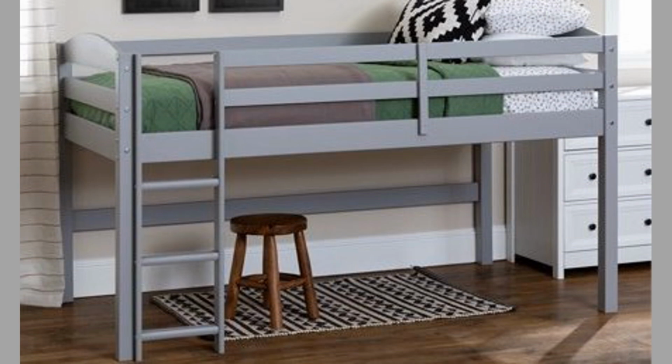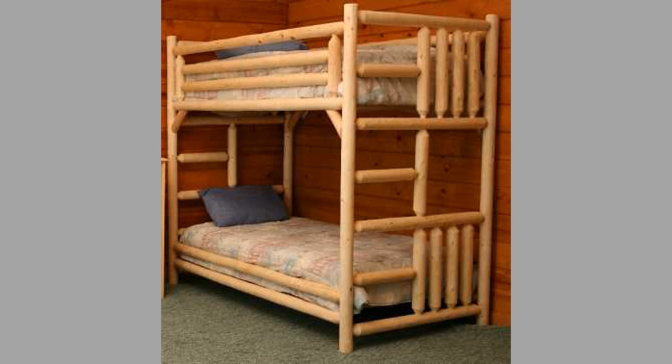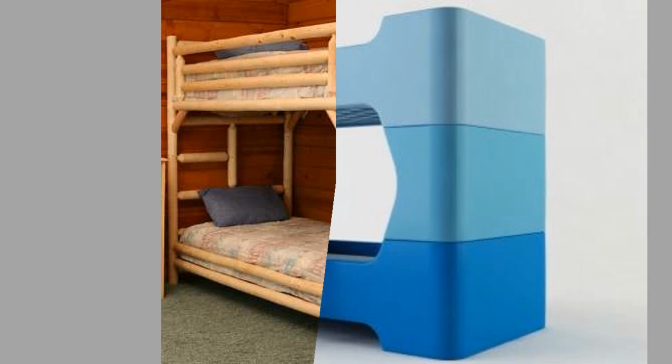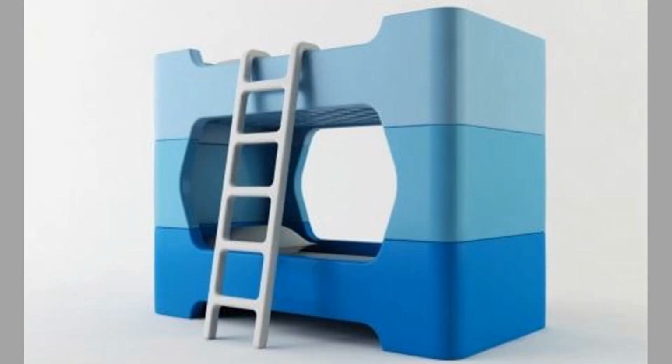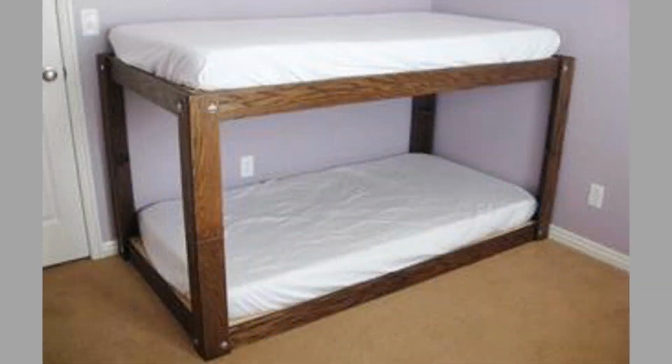Bunk beds can be a cost-effective choice for families. Instead of purchasing 2 separate beds, bunk beds provide the same sleeping capacity at a lower price. This affordability makes them an attractive option for families on a budget, particularly when setting up a shared bedroom for siblings or hosting guests. Quality bunk beds are designed to last.